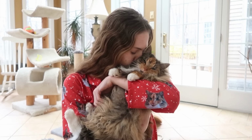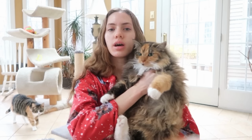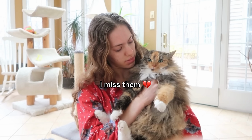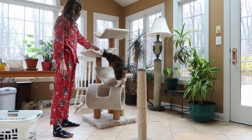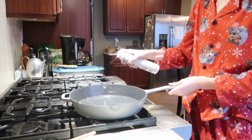One of the first things I do every morning is come and say hi to my babies. I just let Coco in because I think it's starting to rain outside. She's so pretty. I love spending time with my babies whenever I can because obviously I leave for the city and then I'm gone for a while and I miss them. Say good morning. Now I gotta go make some breakfast.